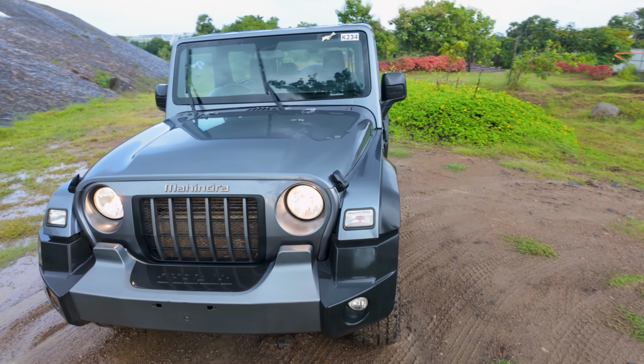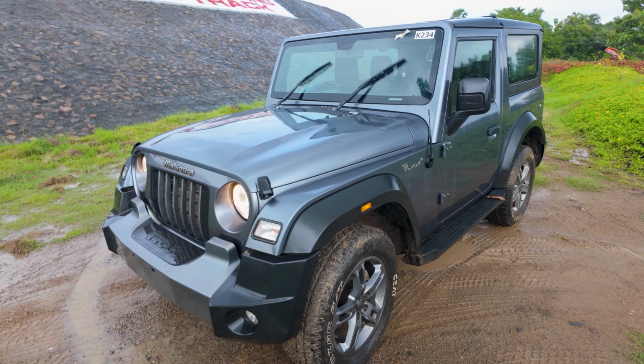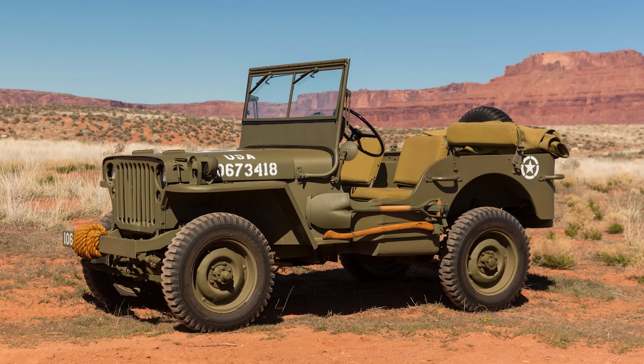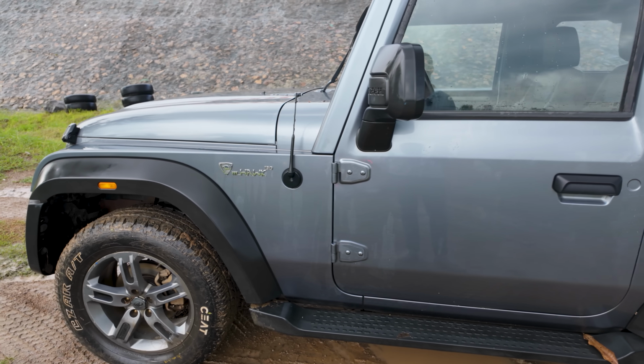If you think it looks a bit familiar, well, you're probably thinking of the Jeep Wrangler, because both of these cars are based off the World War II Willys, which of course the Jeep Wrangler is based off. Well, this is the Indian version and we got the UK version.